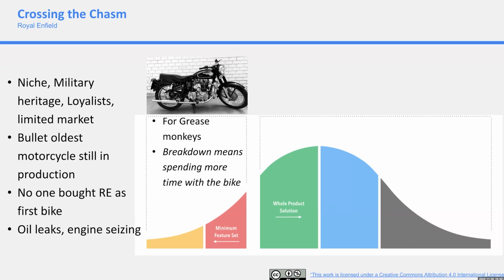Eicher Motors in 1999 was facing this problem that they were making heavy losses. The losses were coming because the bike was only being sold to the early market. There were not enough buyers in the mainstream market because it was such a niche product. It was not easy to use. It was not approachable for other customers. So they were on the verge of shutting it down.